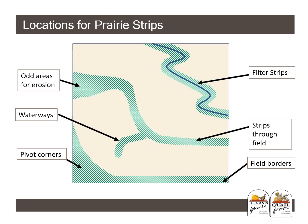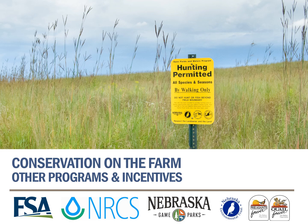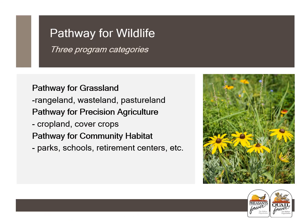Conservation on the farm, other programs and incentives. So if the general CRP signup or continuous CRP signup isn't going to work for you, we'll talk about a program here that's just another option that might be better suited for you.